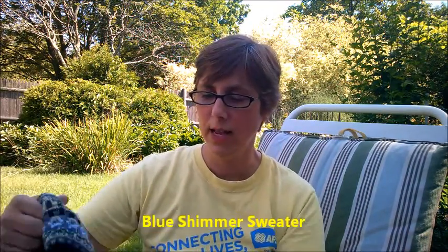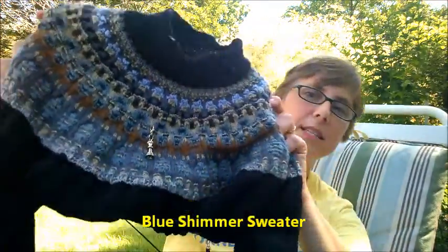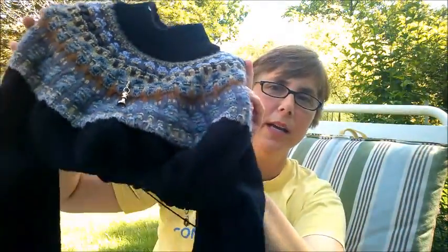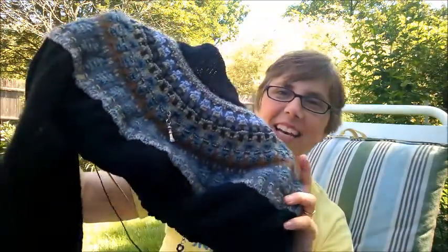Now on to some works in progress. And I know you're all waiting for this. I'm pretty excited about it as well. I have finished 2 sleeves on my Bohus blue shimmer sweater, and I am actually on to the body. Woohoo! This is amazing. Look at those sleeves, yes! And I'm on to the body. It's going to take me weeks to finish the body, but at least I got there.